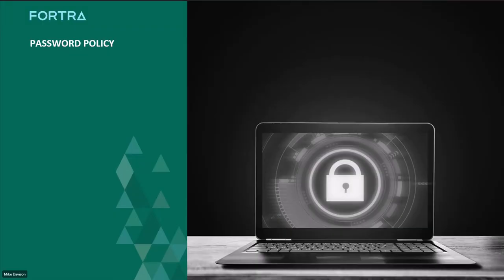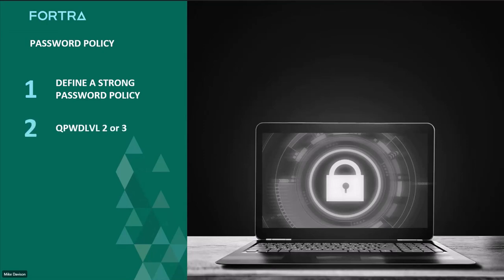I think it goes without saying, things about passwords these days. Define a strong password policy. Things like differences between old and new passwords, minimum number of lowercase, uppercase, specials, etc. On IBM i, let's work at QPWDLVL password level 2 or 3, or better still, let's look at passphrases which can't be cracked using a brute force dictionary attack. An example of a passphrase would be, "I love Manchester United!"